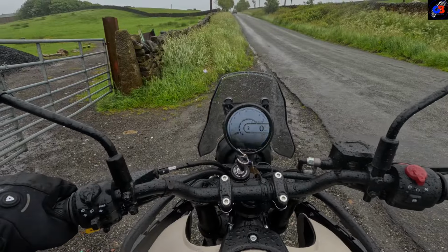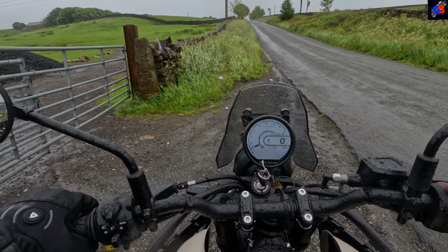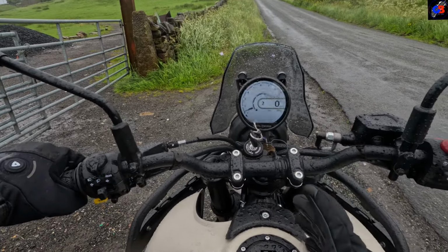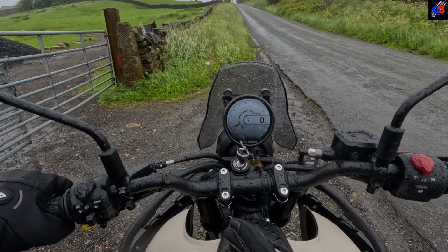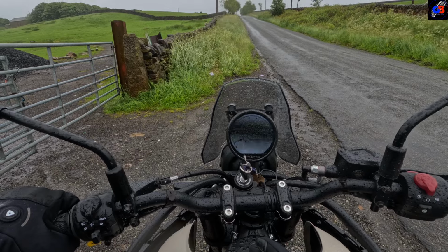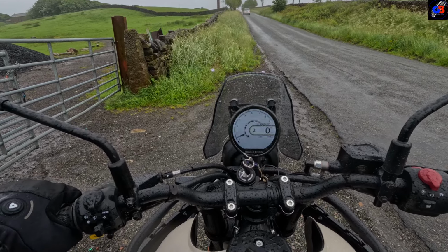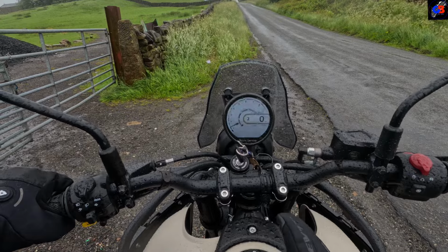Similar to the 411, that bike was always, for me, a comfortable bike to ride. It's a nice bike. I like the 411. That's why this is difficult for me, because I do like the 411. So trying to ride this bike today and compare it to that bike is difficult, because they are similar in ways, but they're also very different in ways as well.